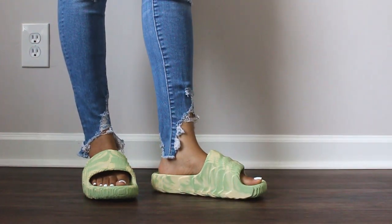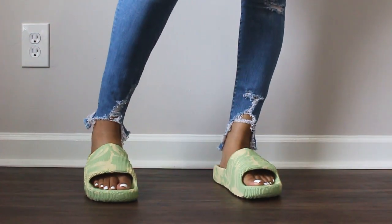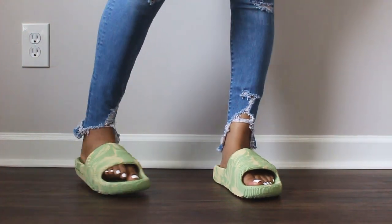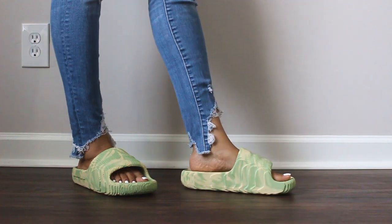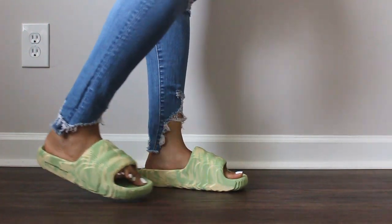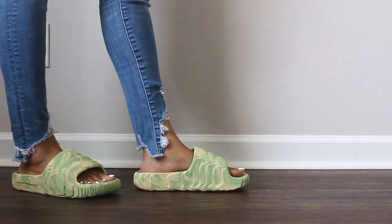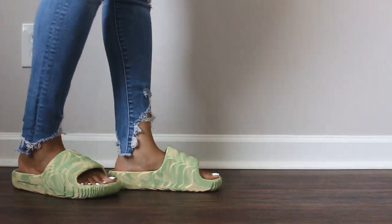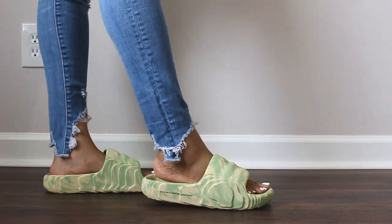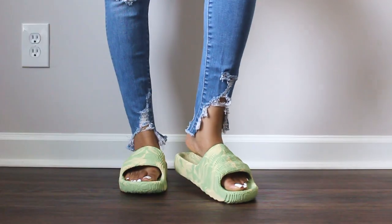So, trying these slides on for the first time, they definitely are super comfortable. Adidas definitely did their thing with these being a very comfortable and very light slide. I like that about these. The width of the slide is perfect for me. The size 6 fits me great, but it's the height of the slide that I cannot get over.